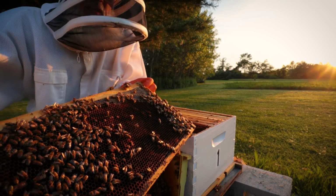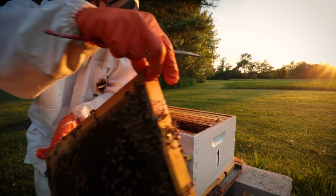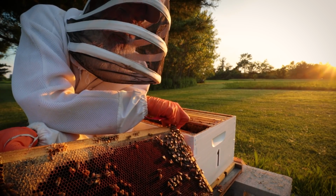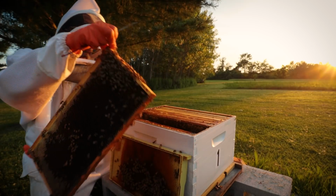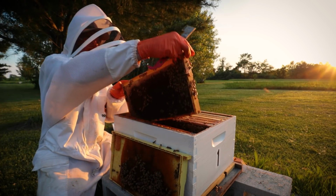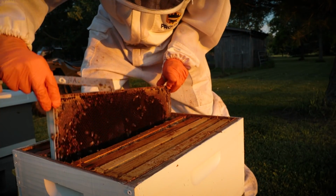When I say I'm concerned, there's multiple indications of queen cups in here, mostly in the middles of the frames. This side has a couple that are ripped open, as if maybe the queen has hatched out of one of them and went around and ripped open all the other ones and killed the others, which is what they do, which is normal. It's normal for them. But this was the colony that seemed way more strong when I did my first install.